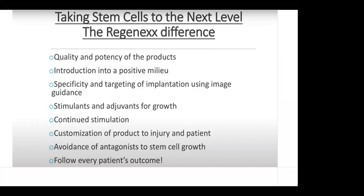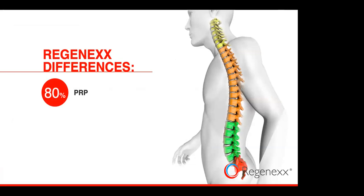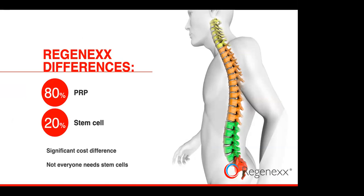And we use a customized product to help with injury in individual patients. And we also avoid any medications or other things that may antagonize that stem cell growth. And we follow every patient's outcome as we go along afterwards. So the Regenexx differences, again, most of the time we're using platelet-rich plasma for these procedures. We do about 20% stem cell work in terms of our procedures, and they're used for very different purposes. There is a significant cost difference.